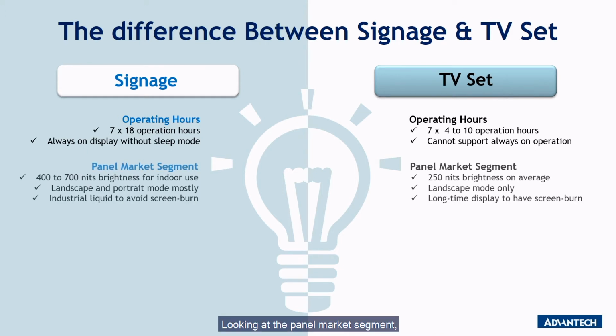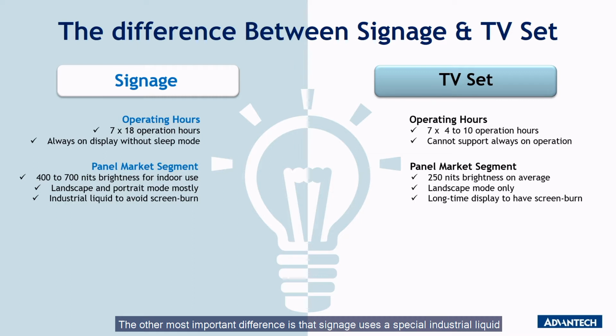Looking at the panel market segment, signage products feature higher brightness from 400 to 700 nits, rather than TV set 250 nits on average. Landscape and portrait mode are common in signage products, but TV set supports landscape only. The other most important difference is that signage uses a special industrial liquid to avoid screen image LCD burn-in, but the TV set does not.